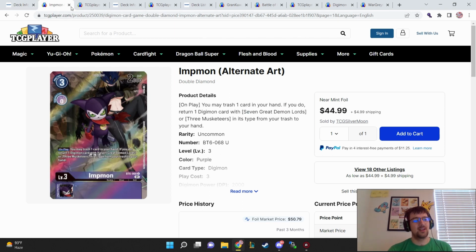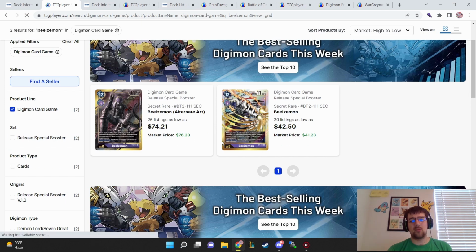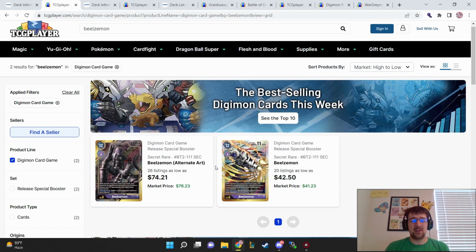That is. And then Beelzemon himself. This card will be going up more, guys. It's an old secret from 1.0. If you compare Magnet Angemons, which were SRs, those spiked to being $50, so a secret from that set has a chance to go up a lot more.